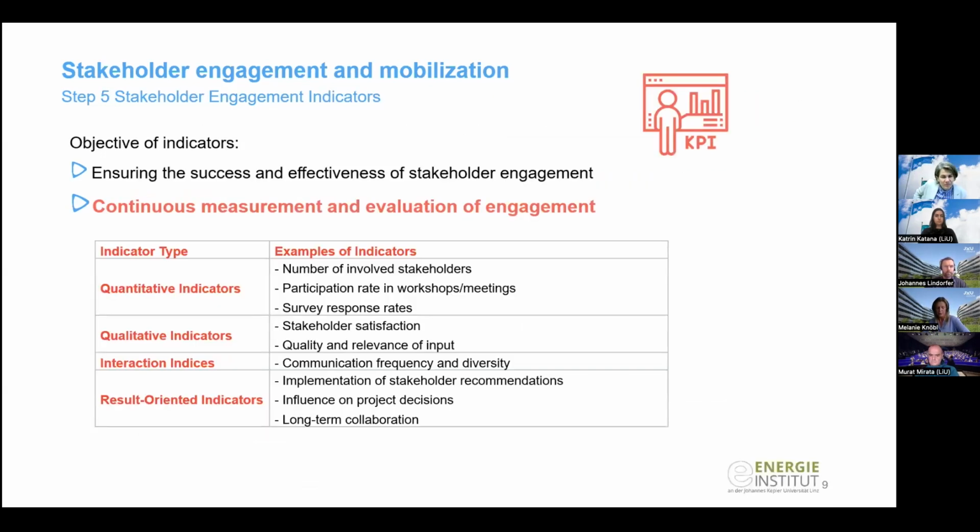It can prove useful to measure and evaluate stakeholder engagement on an ongoing basis. This means that throughout the course of the project, there should be continuous review of how well and how deeply the stakeholders are being engaged. This not only helps to track progress, but also to adjust or intensify the engagement where necessary to ensure that the project's objectives are met and the stakeholders are all satisfied.